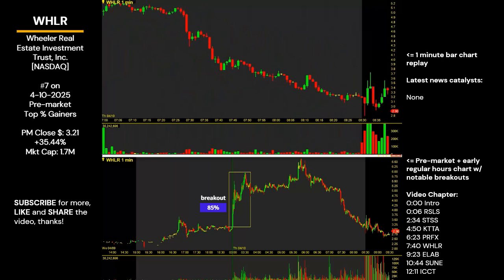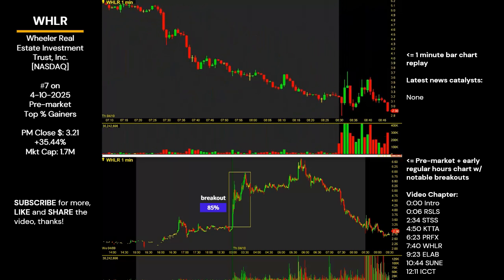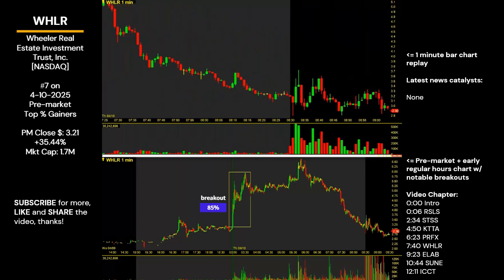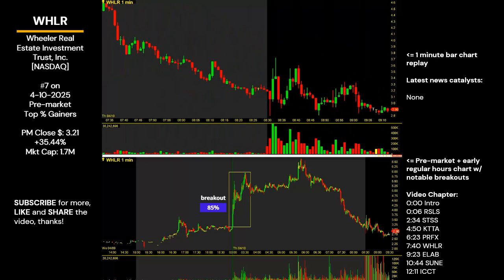The fundamentals haven't changed overnight, but when a sleepy REIT makes a sharp move like that, it's either a setup for something bigger or a flash-in-the-pan trade. We'll see which way it goes.